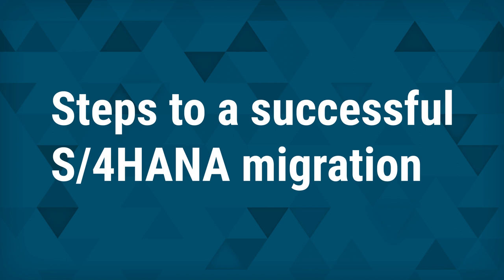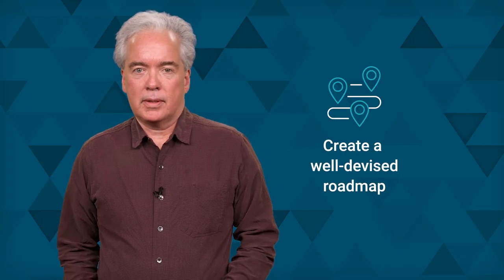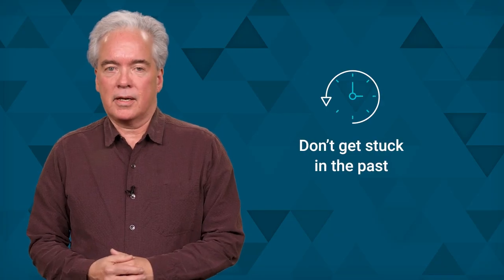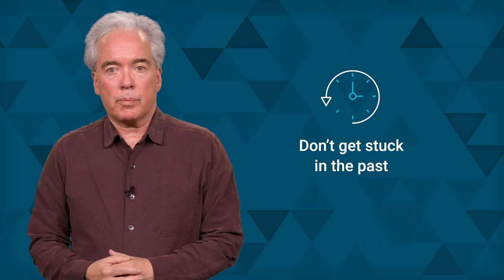There's no single pathway to a successful S/4HANA migration, but these steps are highly recommended by experts. Create a well-devised roadmap. Take the time to align on scope, future technical landscape, and deployment. Anticipate what you might need from S/4HANA over time so you don't get locked into an inflexible model that requires over-engineered, customized systems. Don't get stuck in the past. Avoid recreating the old ERP.